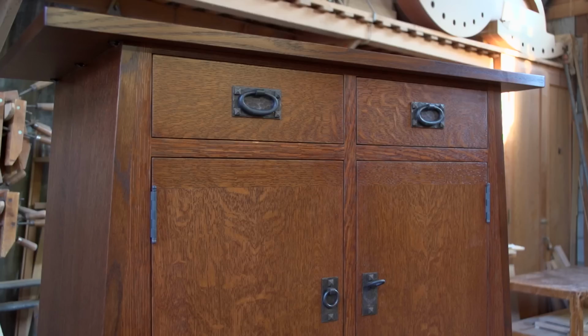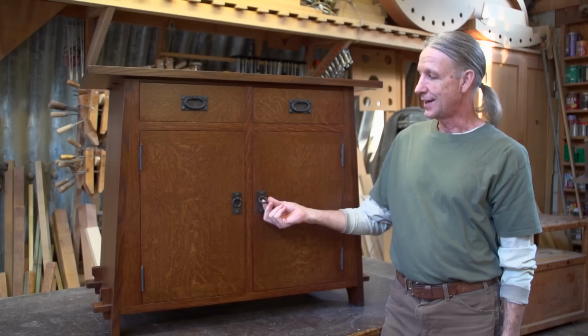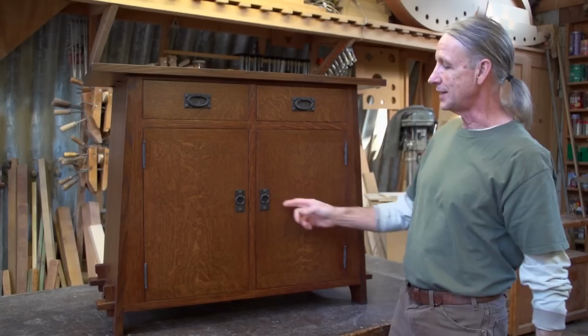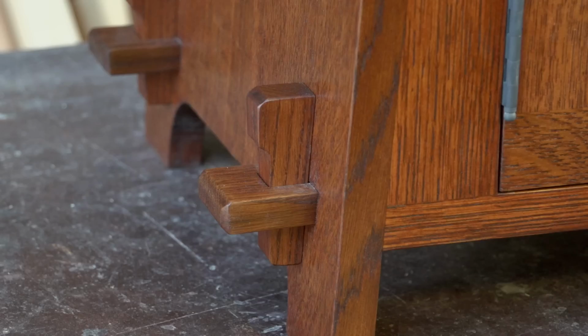Well, this is a piece that I just finished this morning, actually. I'm delivering it tomorrow. It's called a Roycroft cellarette. And Roycroft was one of Stickley's competitors. Anyway, the interesting thing about it is it has slanted sides and shelf drawers. But the slanted sides make it unique and also make it quite a bit more complicated because of the through tenons. But anyway, it came out pretty good.